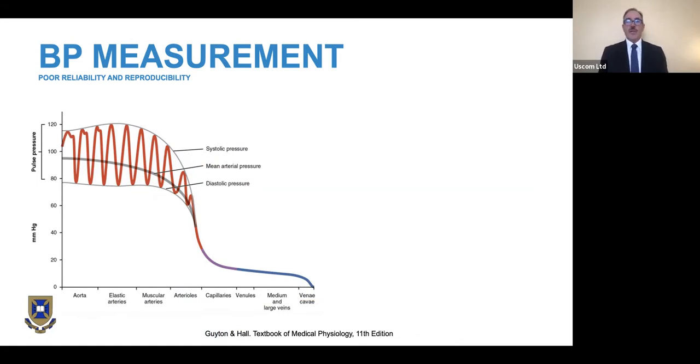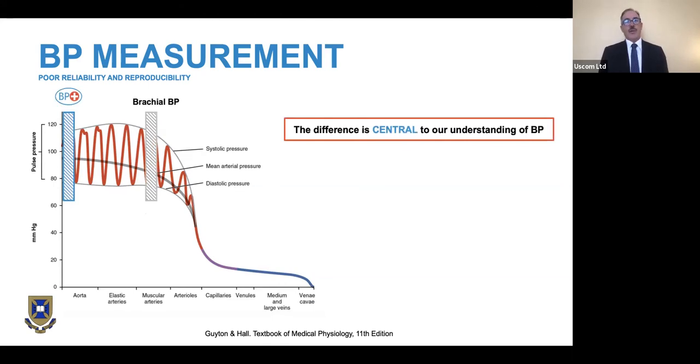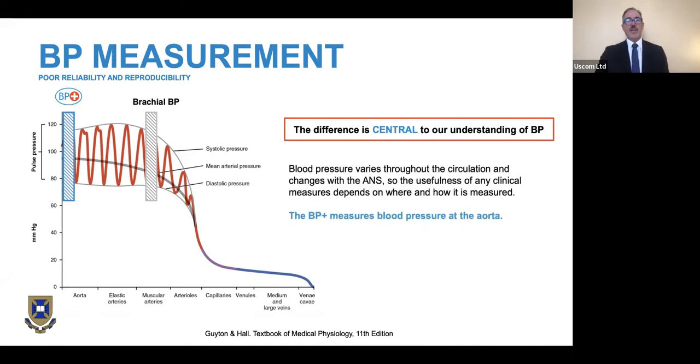What we also know is that at different points throughout this circulation, the systolic and diastolic pressures change quite significantly. This again was from Guyton. Central blood pressure is quite different to brachial blood pressure, and the further we go down the circulation, it varies. And the further we get down the circulation, the vascular variability under the control of the ANS also varies. So BP Plus measures blood pressure at the aorta, and this is the measure that we should be taking to compare with central flow.